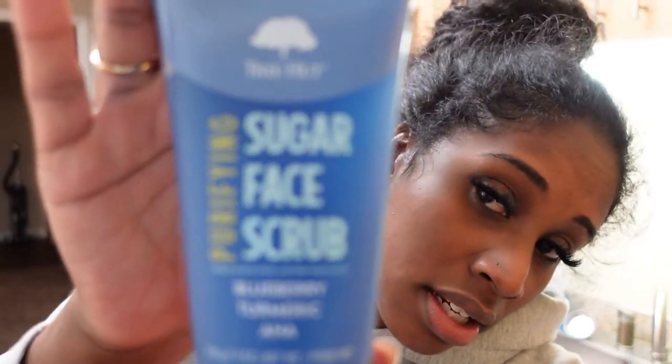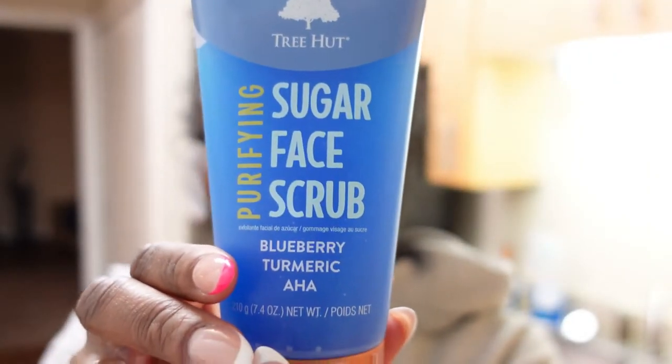I was looking at the ingredients in it, and basically everything is pretty much safe for my face. It just has the glycerin, the silica, the hydrogenated castor oil, the blueberry fruit extract, the turmeric root extract, shea butter, agave, and tilia leaf extract, aloe leaf juice, lactic acid, and water. So I think this would be pretty safe for my face. So I'm going to use this as a face scrub today.